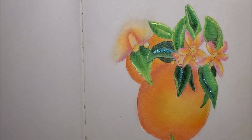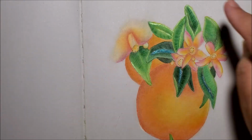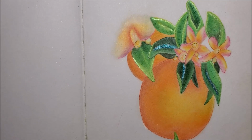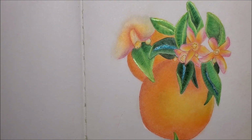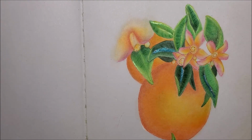Okay, folks, so I think it's pretty much done. I think I have to do some cleanup around the edges before I can actually spray it down. But I think we are ready for our first signing. I would say drum roll, please, but I do not have a drum roll sound.